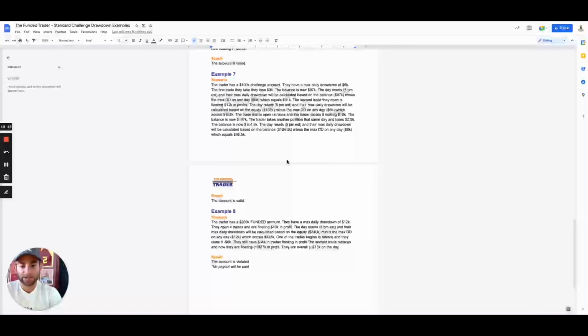The day resets at 5 p.m. Eastern time, and their max daily drawdown will be calculated based on 109,000 minus the max daily drawdown, which is 6K, and this equals 103,000. The trade that is open retraces, and the trader closes it, making 10K. The balance is now 107K. The trader takes another position that same day and loses 2.5K. The balance is now 104K.